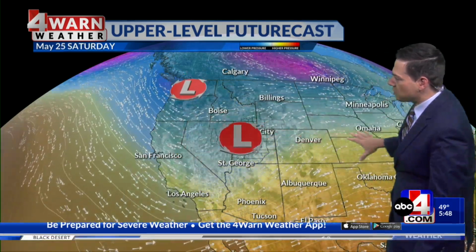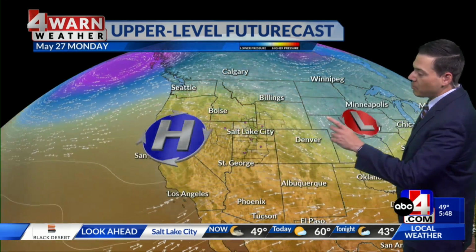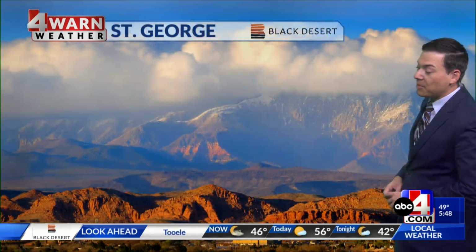But this is the upper level futurecast. You can see on Friday those two systems between Friday and Saturday keeping us on the unsettled side of things. And then by Memorial Day into early next week, high pressure will be leading the way, and our temperatures will be on that warming trend.